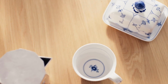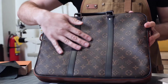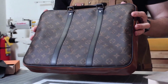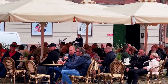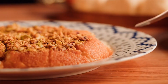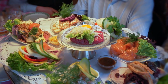Find renowned Danish brands like Royal Copenhagen and Georg Jensen, purveyors of exquisite homeware and jewelry. And if you're brand conscious, brush shoulders with international luxury labels like Louis Vuitton and Gucci. The experience on this street extends far beyond acquiring possessions. Charming cafes with open-air seating and the aroma of freshly brewed coffee become irresistible. Indulge in a pastry or a traditional Danish smørrebrød open-faced sandwich as you watch the world go by.